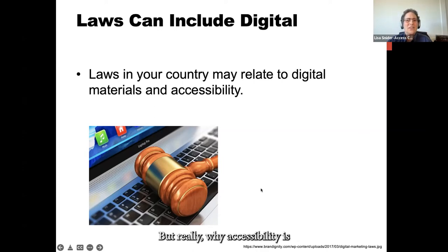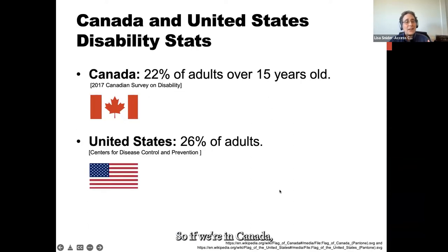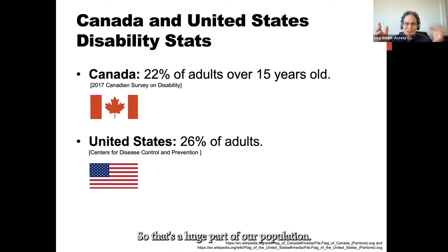But really, why accessibility is important is because of the people. 15% of the population worldwide, over 1 billion people, identify as having at least one disability. That's a huge number, if you think about it, a billion people. So that's a huge part of our population, no matter where we live. In Canada, about 22% of adults over 15 years old identify as having at least one disability, and in the United States, it's about 26% of adults. And these are just the people who identify as having a disability. Many of us and many people we know may not even identify as having one.